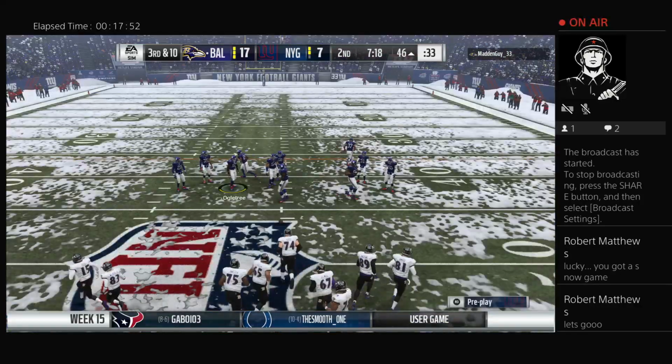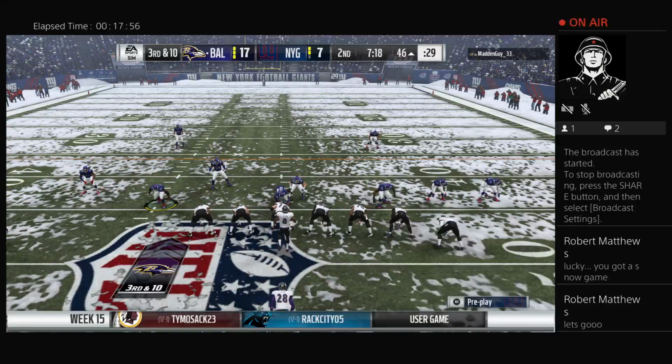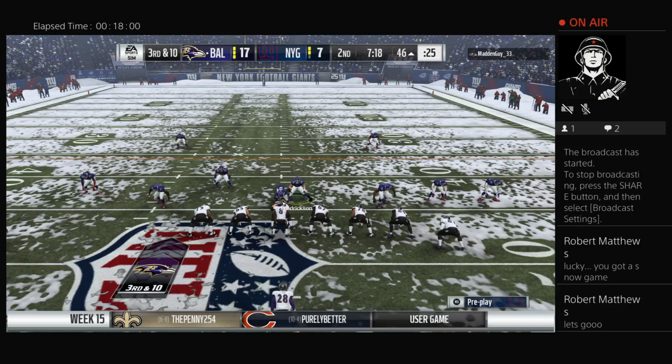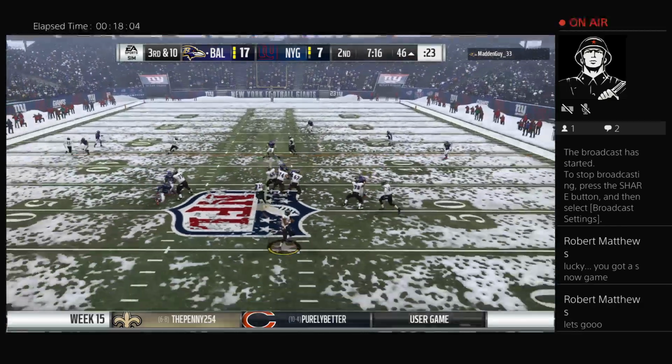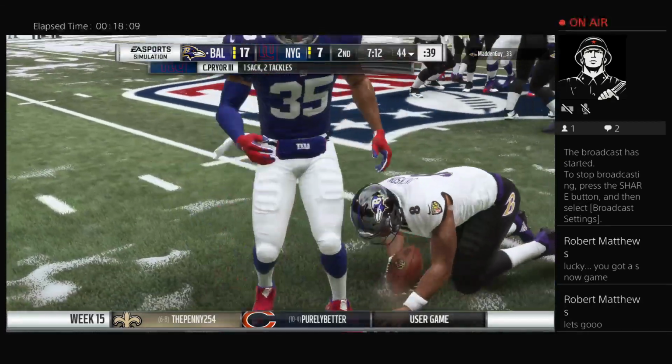The Ravens on 3rd down. They've been okay, 2 for 3 thus far. This is 3rd and 10. Hurry up, here we go. Blue landed. Blue landed. Play action. It's Jackson. Rush coming, and he's taken down.